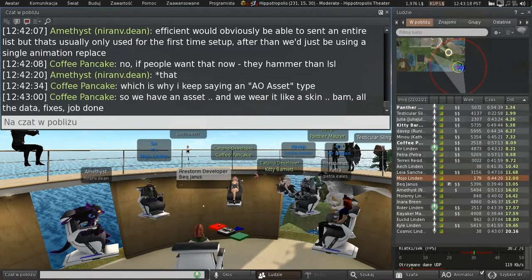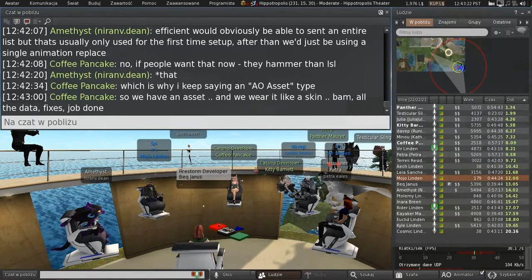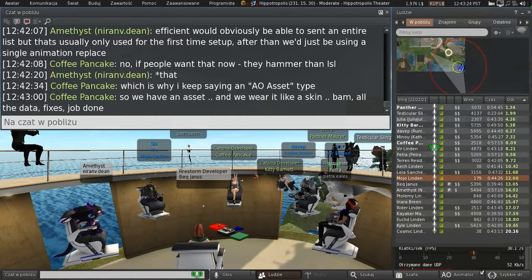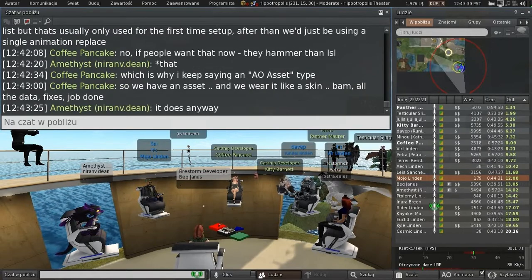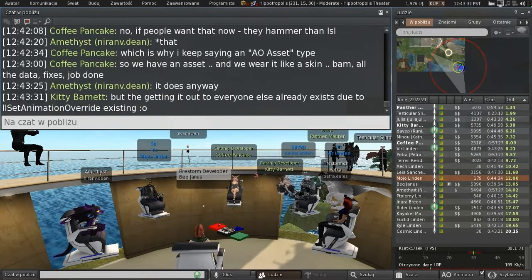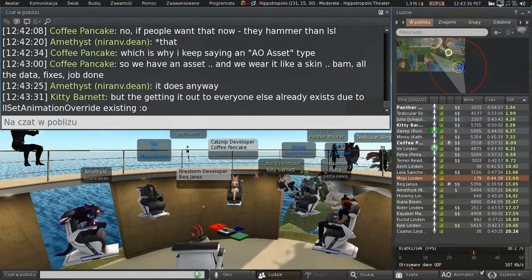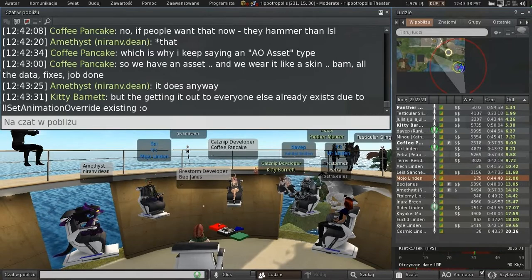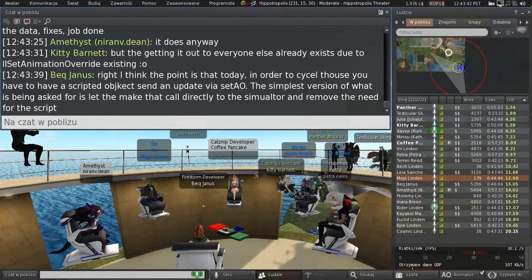Well, the simulator would handle distributing the information. I thought they were trying to do this on the client side, so the simulator was just setting it on the client side. Right, so instead of a script telling the server what animation to play for which state, the client would use a cap.